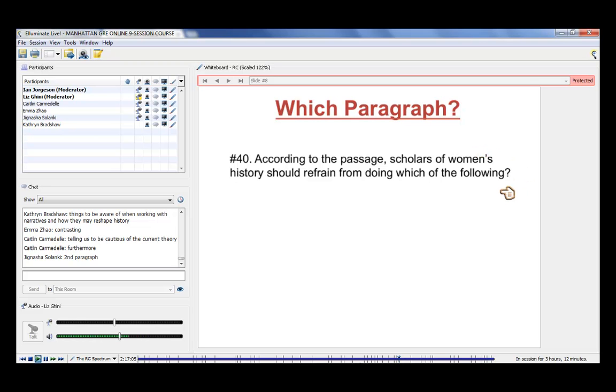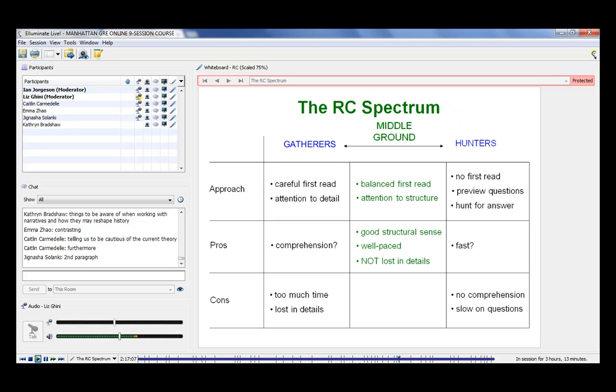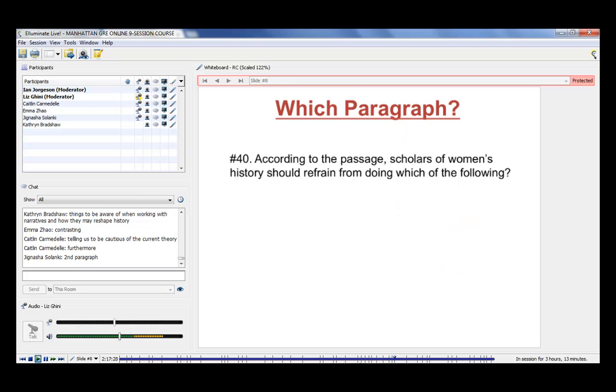Now, it might make more sense looking at my spectrum. You won't be hunting blind. You'll have done enough reading so that you'll be hunting with a map, okay? And that's really our whole purpose in doing this initial reading. We're unlikely to remember all the details, but we want to be able to hunt with a map, okay? So now we're going to try it, all right?